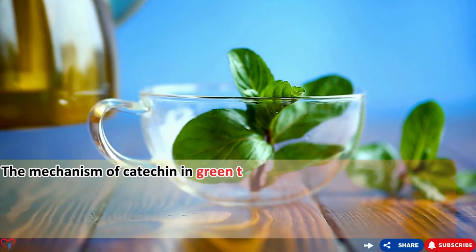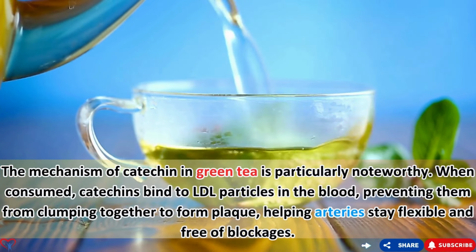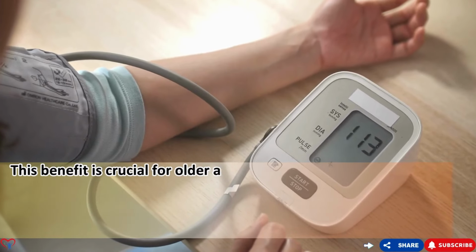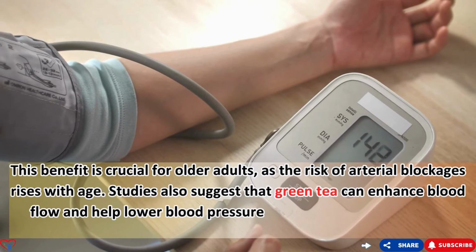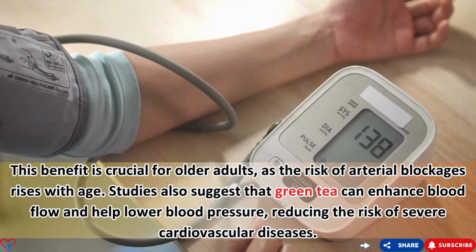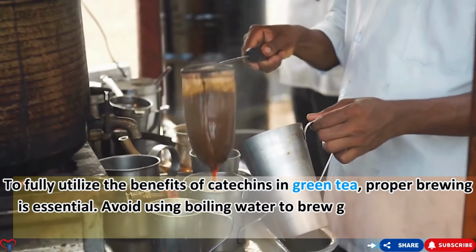The mechanism of catechin in green tea is particularly noteworthy. When consumed, catechins bind to LDL particles in the blood, preventing them from clumping together to form plaque, helping arteries stay flexible and free of blockages. This benefit is crucial for older adults, as the risk of arterial blockages rises with age. Studies also suggest that green tea can enhance blood flow and help lower blood pressure, reducing the risk of severe cardiovascular diseases. To fully utilize the benefits of catechins in green tea, proper brewing is essential.